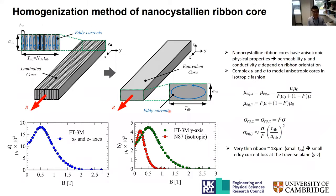The other thing about nanocrystalline is that it is very different to the conventional ferrite, because it is not homogeneous. It has very anisotropic properties: the permeability and conductivity change in different directions. My student Daniel, who has actually finished already, did a great job on this, establishing the whole framework for analyzing nanocrystalline materials for wireless power transfer.